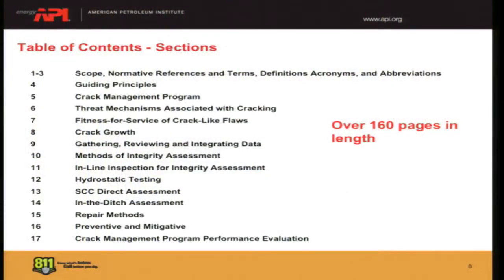Quick table of contents, and no, I'm not going to talk about all of this, right? Just to give you a sense of the breadth of what's actually getting addressed within the document. And as I allude there on the right, it is 160 pages plus. So there's a significant body of content there.